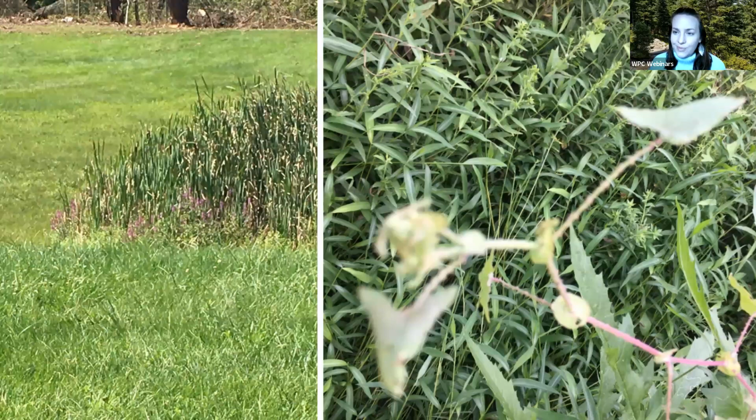Here are just two examples of photos that are not so good to be taking. Again, just being thoughtful about what you're doing and how you are photographing the species that you are observing. So here on the left side, we can see this person was standing pretty far away from what they were observing. I'm assuming that what they saw was probably maybe purple loosestrife.